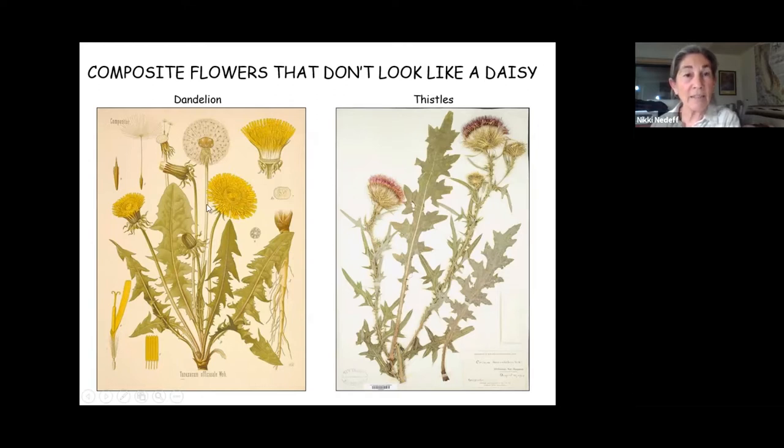When the dandelion matures, down here, the florets that all end at a single seed, when they mature, each individual seed is attached to one of these little parachute kind of things. And that again is diagnostic of a whole suite of plants in the Asteraceae family.